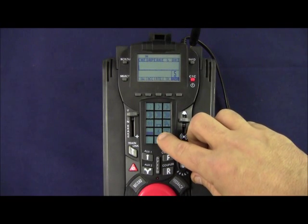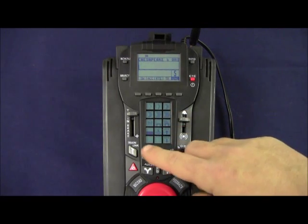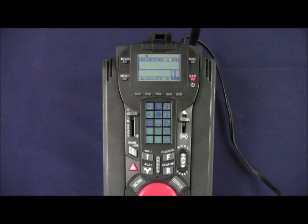And finally, in this position, we have number 1, which is roll speed, which will give us the very first speed step the locomotive is capable of achieving. To exit this menu, we press aux 1. Let's get our locomotive lubricated and get it on the track.